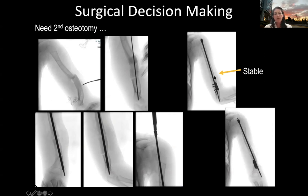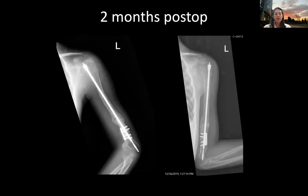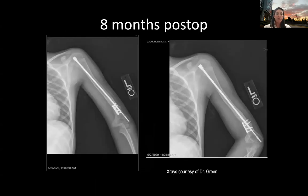And what we found intraoperatively is that this fracture site, the osteotomy there, was quite stable. It moved as one segment, it wasn't rotating on the rod, but the osteotomy we had to do further down was quite unstable, and that's where we put the supplemental plate and screws. And this is him 2 months after surgery, healing nicely, and 8 months after surgery, again, continuing to heal.